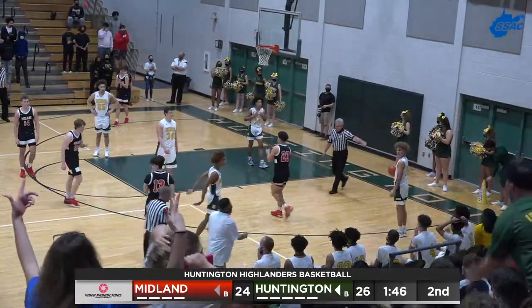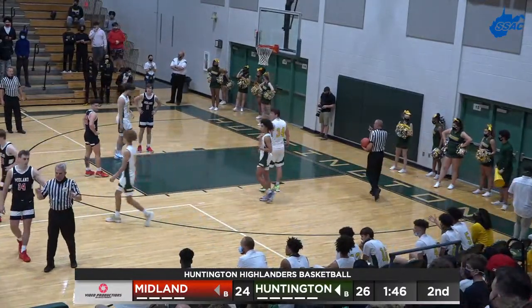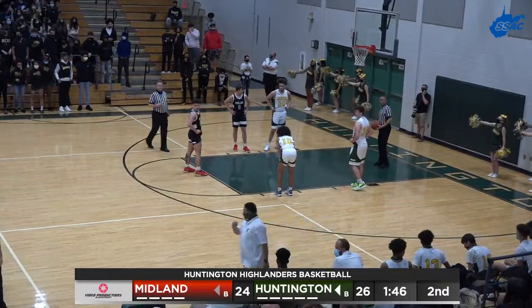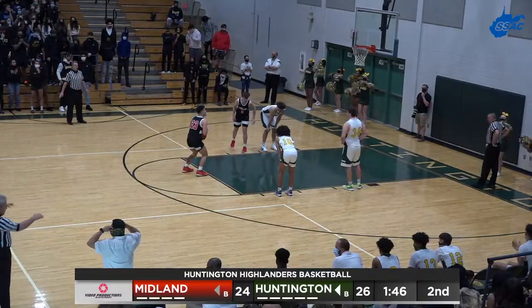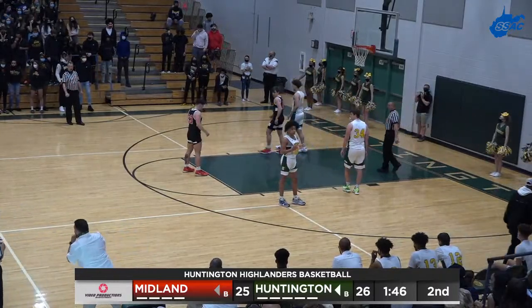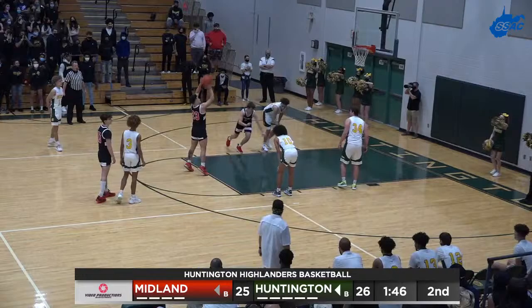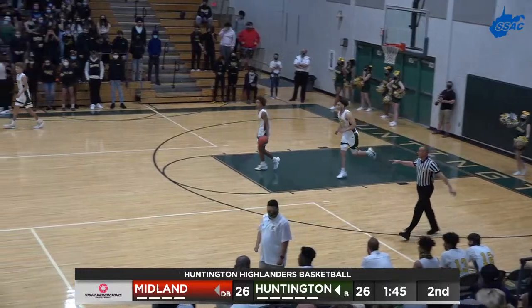And we're going to foul from behind. This one will go against Brendan Huffman, reaching over the back of Chandler Schmidt. That's going to be his second. Team foul number 9. Double bonus coming up on the next foul by Huntington High. Chandler Schmidt back to the free throw line once again. Free throw up is good. Second shot by Chandler Schmidt finds the net. Good. We're tied at 26.